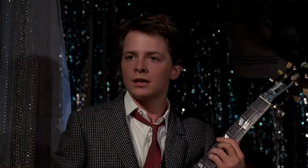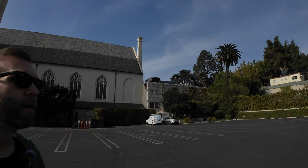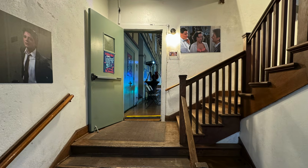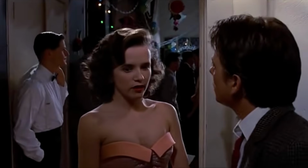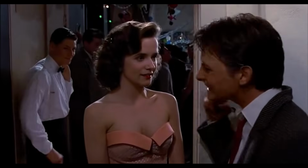So this is where all the dance sequences were shot. The Kiss, Johnny Be Good, all that was done inside this gymnasium right here. That little hallway where he tells them to go easy on him if he ever accidentally sets fire to the living room rug. All that was right here.